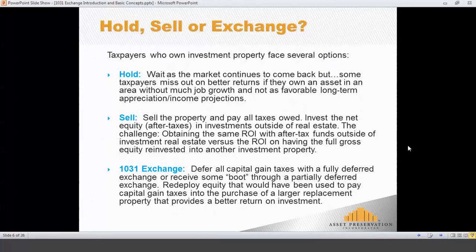One is you can do a fully deferred exchange where you defer all capital gain taxes. Another one is you could do what we call a partial exchange, where you acquire maybe one replacement property, but then you pay some taxes on some of the cash that you pull out of the transaction. That's called cash boot. And by the way, I'll give you the definition of that. Sometimes you hear that word.